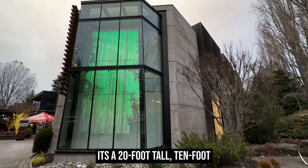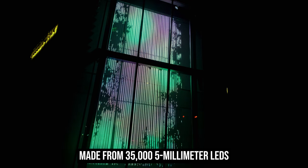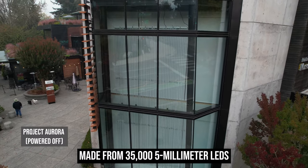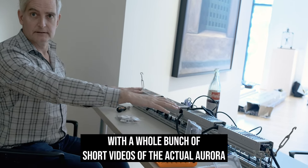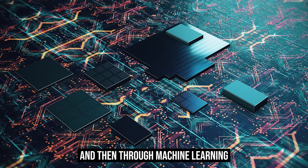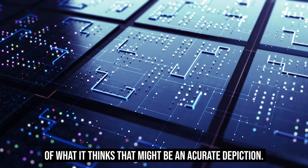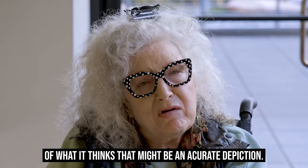It's an Aurora, an eight-to-twenty-foot tall, ten-foot wide depiction of the Aurora, made from 35,000 5mm LEDs. It's made by feeding the computer a whole bunch of short videos of the actual Aurora, and then through machine learning, it creates a composite of what it thinks might be an accurate depiction.